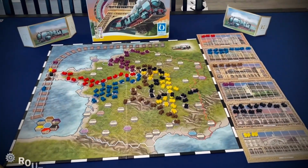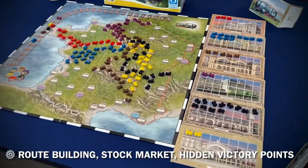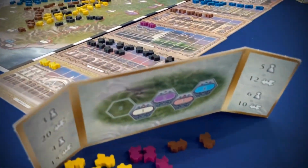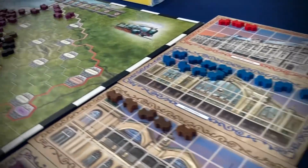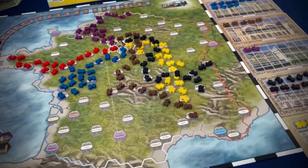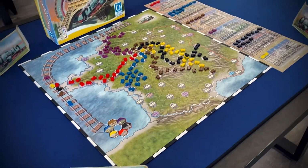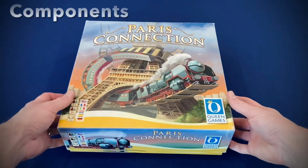And this game still holds up today. You're going to be building routes with different colors of trains, as well as affecting the stock market value of those colors and trying to position yourself to have the most valuable trains at the end of the game. It's a very simple game to learn, but it is so tricky to master this one. It has tough decisions every turn, and I would even say this might be the easiest game to learn in my entire board game collection, but it always keeps me coming back for more.